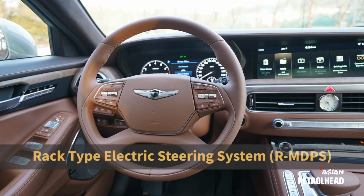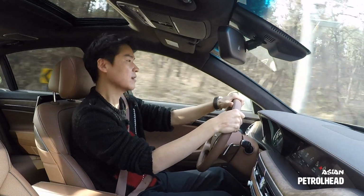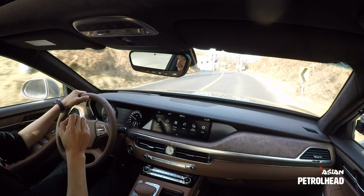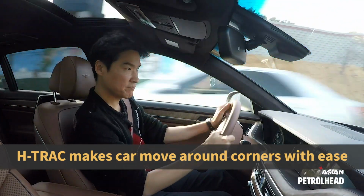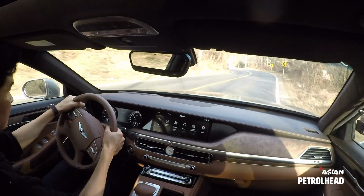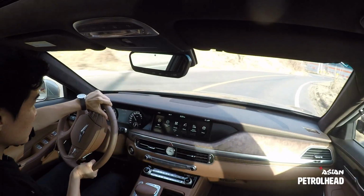The R-MDPS electric steering system feels better than some of its competitors, and I'm very surprised by the handling characteristics of the G90. Although the car is very large and heavy, HTRAC makes the car move around with precision and ease. Surprising.